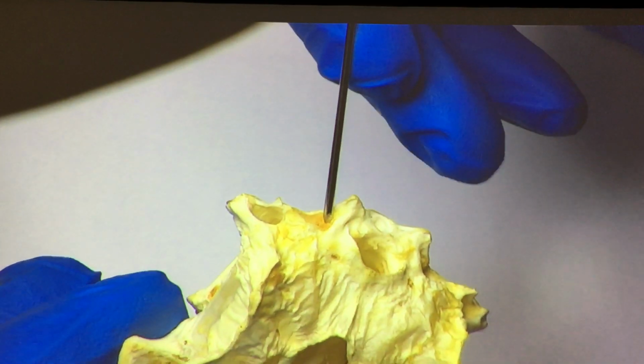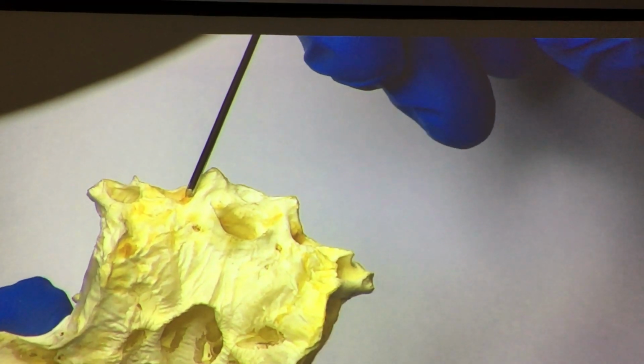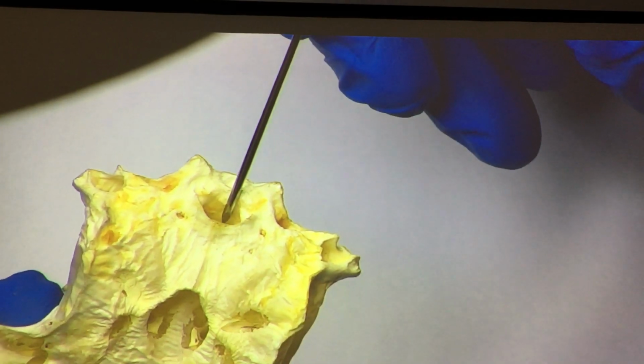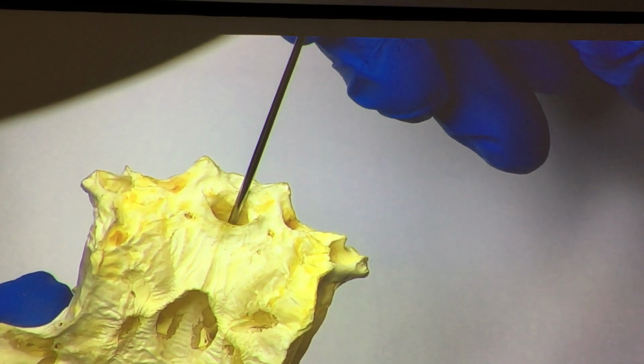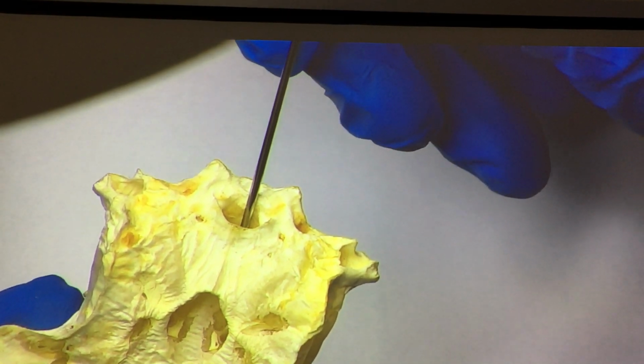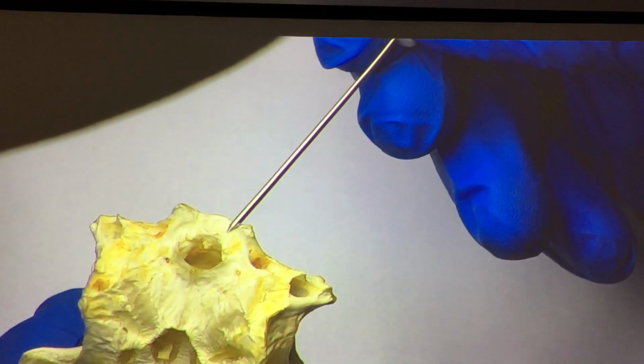Here we see another hole. That's for the 10th cranial nerve, the vagus nerve. So that's called the vagus foramen. And then here's our larger hole. It's called foramen magnum, which means big hole. That's where the brain and spinal cord connect. All right, and of course here we see an impression from the first vertebra.